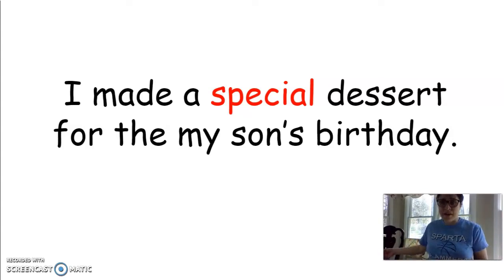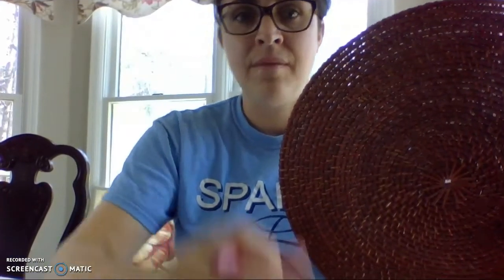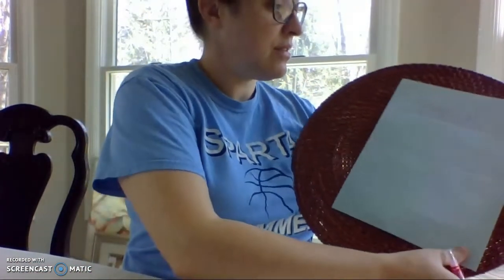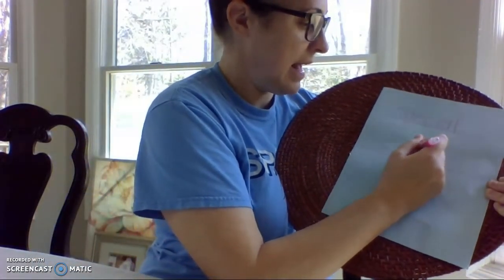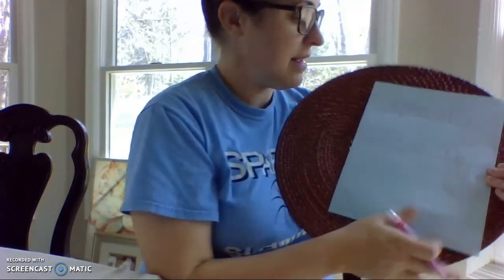And now I'm going to ask you to take that bumpy surface that you have. Let's see if I can make this bigger. I am going to put my piece of paper on top of this bumpy surface. And then I'm going to use my crayon to write the word again on the line, now on top of the bumpy surface. When I write the word, I'm also going to say the letters in the word. So I have S-P-E-C-I-A-L, special. Very good job.